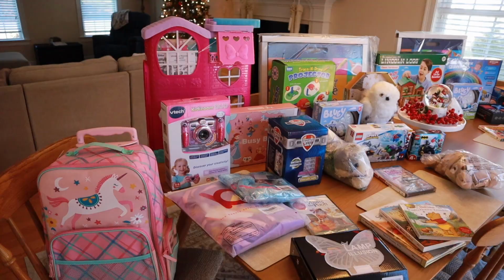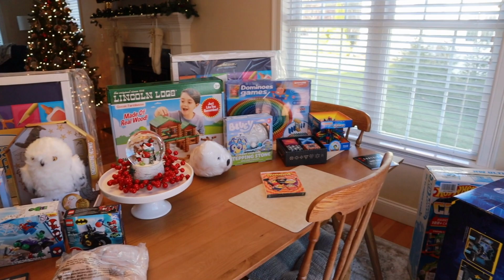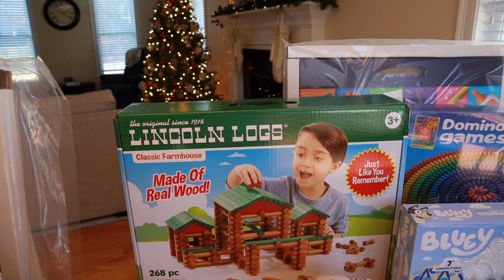And here is everything else that will be wrapped and under the tree. As I said, we were targeting 10 items per kid, 2 that will be larger, and then 8 smaller things under the tree. So let's get into it. My 6-year-old is going to be getting this farmhouse Lincoln Log set. He has a smaller set now and absolutely loves it. He is just a builder and loves to do active things like that. And he is going to be so, so excited about this.